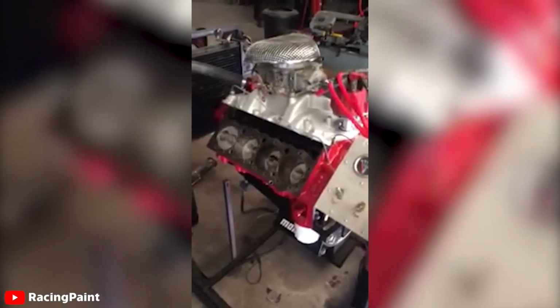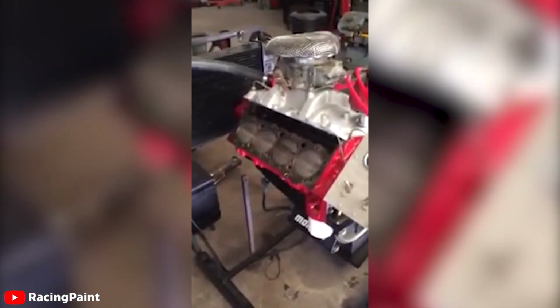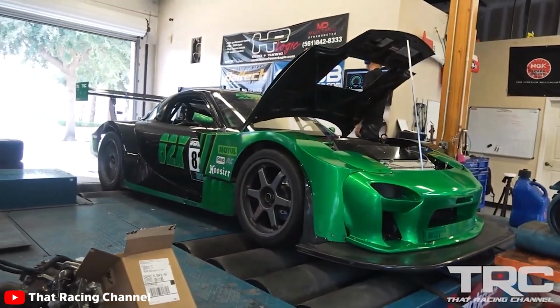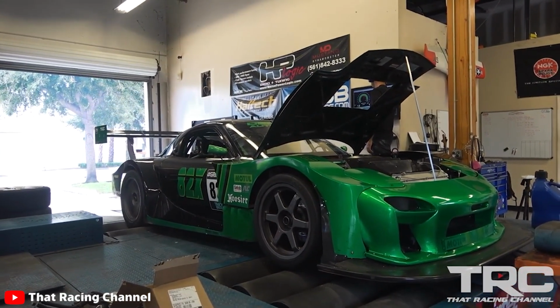This is how an engine looks without a head on when starting. Here's an insanely loud, naturally aspirated RX-7 that makes about 600 real horsepower and revs up to about 11,000 RPM.